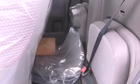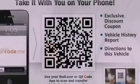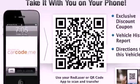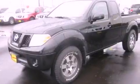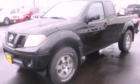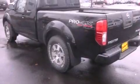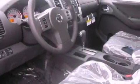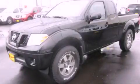All of the following features are included: commercial-free satellite radio, traction control and stability control systems, steering wheel mounted controls, a leather-wrapped steering wheel, a bed liner, tinted glass, a full-size spare tire, a passenger side airbag, air conditioning, and alloy wheels. Please call us today for more information on this great vehicle.